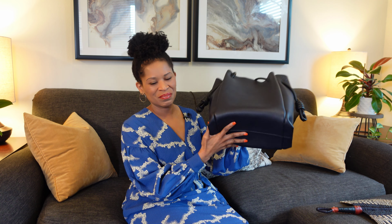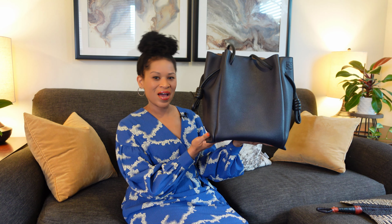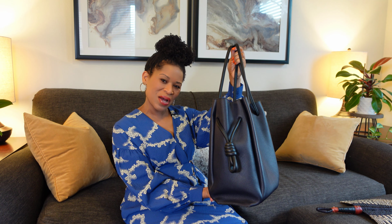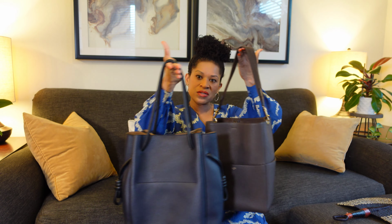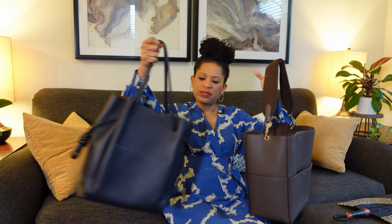The base of the bag is 11.75 inches. The height of the bag is 14 inches. The width of the bag is 6 inches. And the strap drop is 9.5 inches. Now a quick size comparison to my Celine So Single. I'd say they hold approximately the same amount of items, even though due to the gussets on the side of this bag, it does look a little larger. It's about the same for everyday carry.